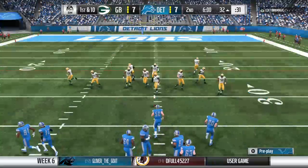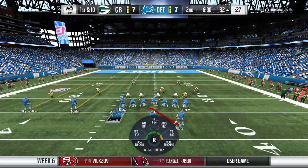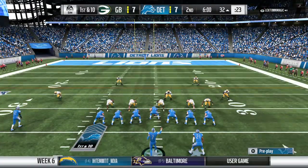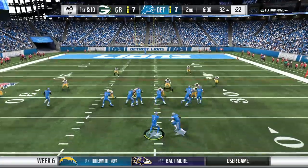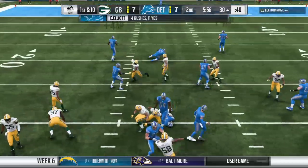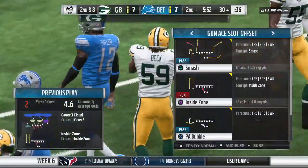From the 32 now, here's 1st and 10. All right, here we go. Green 39. From the shotgun now, here's an inside give. And he's going to get this one down to the 30. 2 yards on the pickup there. It'll be 2nd and 8.